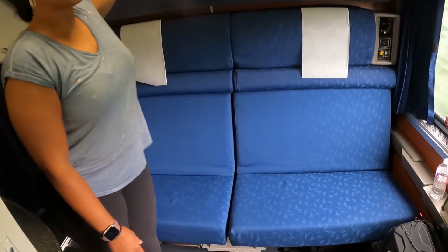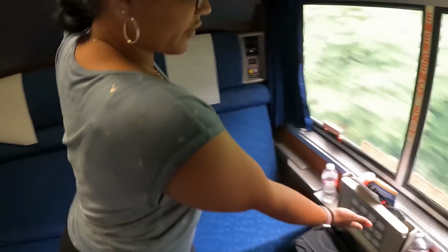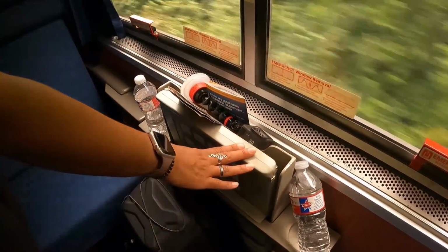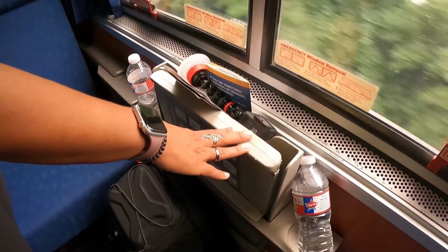That is when the beds are not made. It does get tighter when the beds are down, but it gets considerably tighter. Yeah, hopefully you're not doing that too much at night.